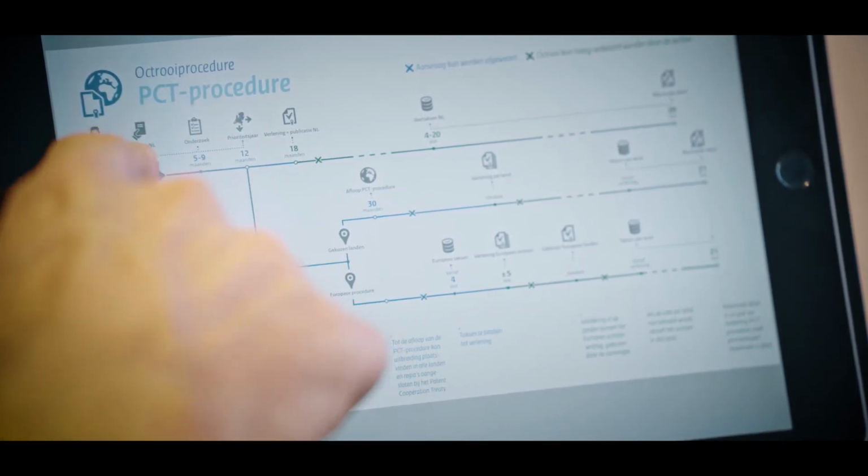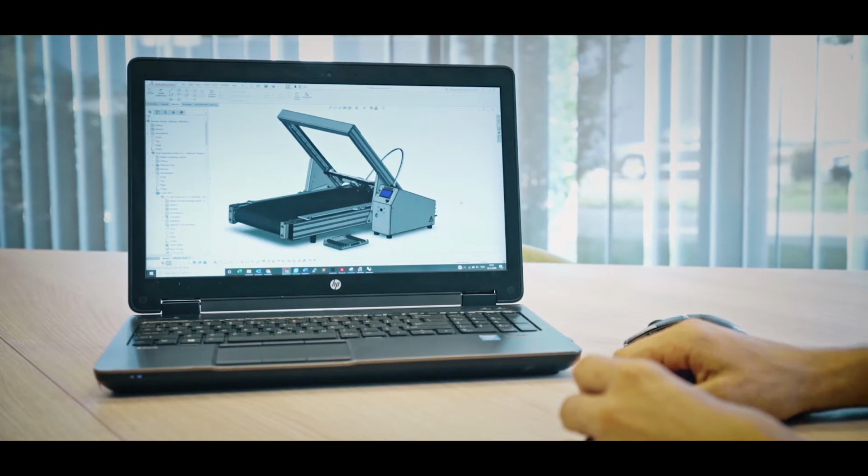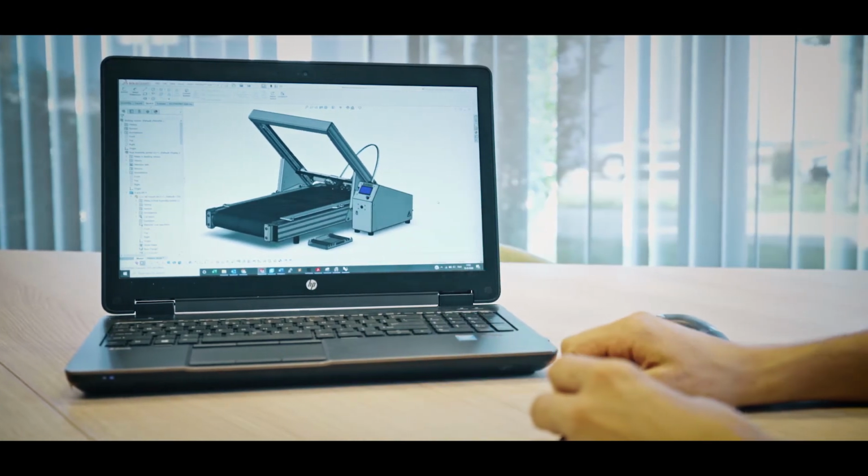So it was a good decision to reach out to the Netherlands Patent Office because right now we're in a situation where other companies are copying our technology.